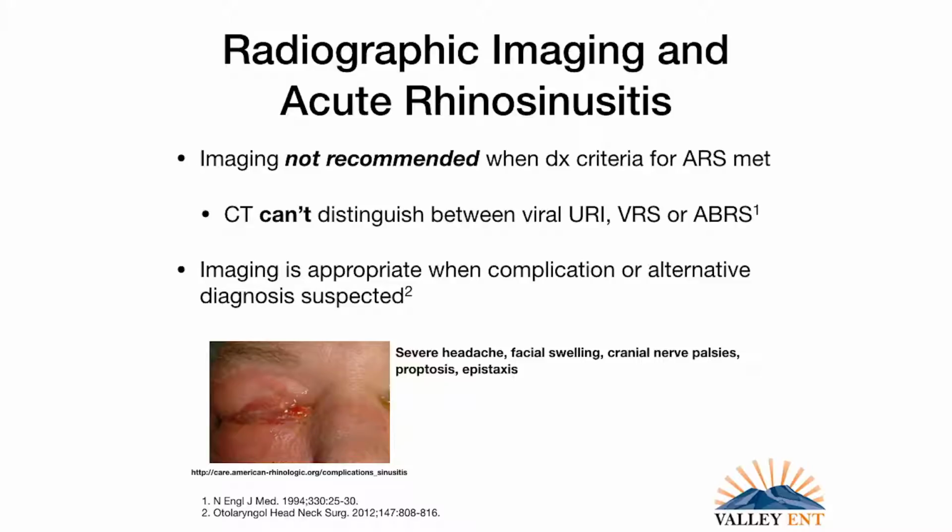Also, imaging is appropriate, however, when you suspect there's a complication of the sinusitis. So in patients who present with sinusitis symptoms plus severe headache, facial swelling, cranial nerve palsies, proptosis, significant epistaxis, those are patients there might be a complication going on, or in the case of epistaxis, maybe some malignancy growing in there. And so you'll want to get a CT on those patients.